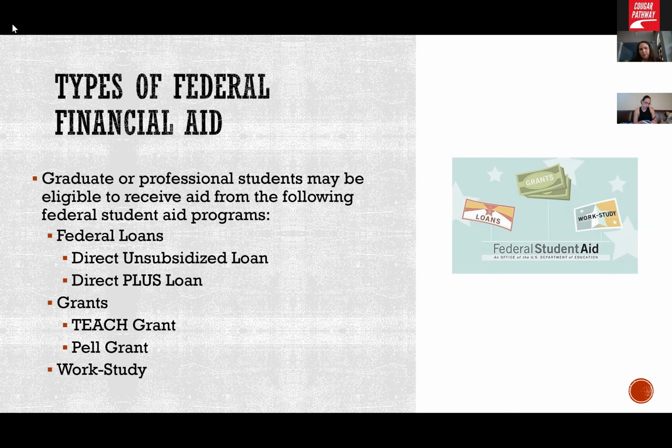So many students that run out of aid for summer will then request a PLUS loan, because a PLUS loan you can request later as well. So those are options. For grants, there is a Teach grant that's for teachers only, and that's a program that you have to follow. And if you don't follow the program and take the courses required, it does turn into a loan. You can read more about that online.